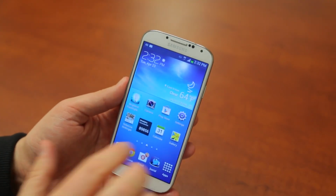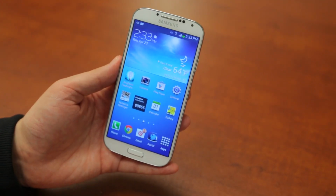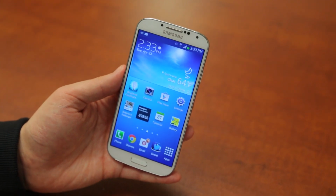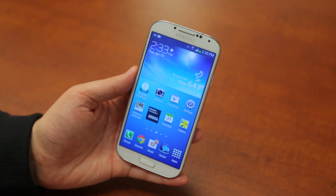And rounding out some of the cutting edge features here of the Galaxy S4, this has 802.11ac, which I can't even test for you because I don't have anything that supports AC, but certainly over the next 2 years of your contract, a lot of stuff might. So there's that option as well.